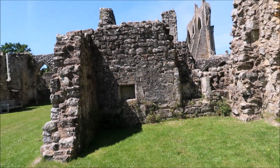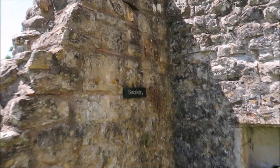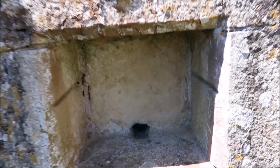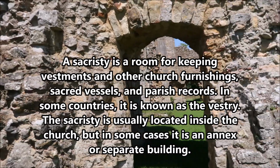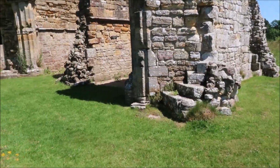So, oh, there is a thing for here. Sacristy. I hope that's saying that right. So, there's a hole. So, that would have been that area. And we've got the door there. I'm going to go down this bit here.